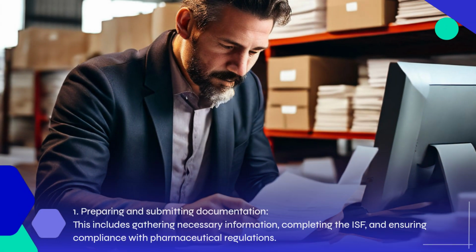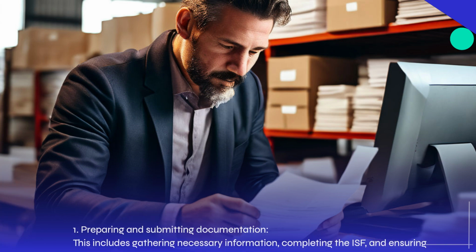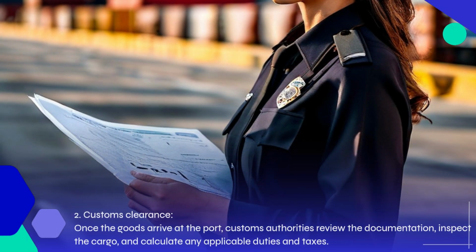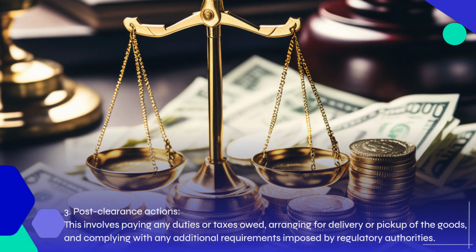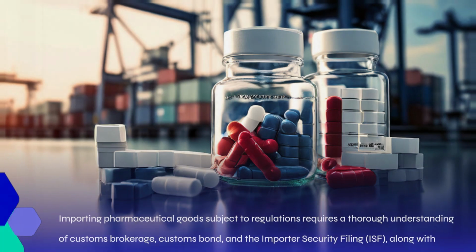1. Preparing and submitting documentation. This includes gathering necessary information, completing the ISF, and ensuring compliance with pharmaceutical regulations. 2. Customs clearance. Once the goods arrive at the port, customs authorities review the documentation, inspect the cargo, and calculate any applicable duties and taxes. 3. Post-clearance actions. This involves paying any duties or taxes owed, arranging for delivery or pickup of the goods, and complying with any additional requirements imposed by regulatory authorities.